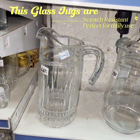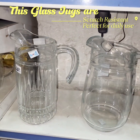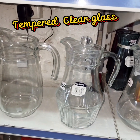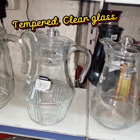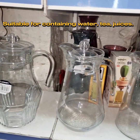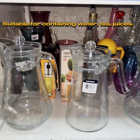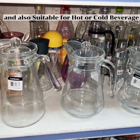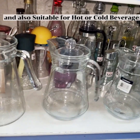These glass jugs are scratch resistant, perfect for daily use. Tempered clear glass, suitable for containing water, tea, juices, and also suitable for hot or cold beverages.